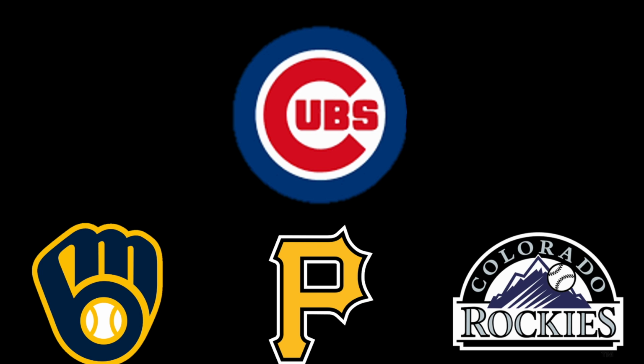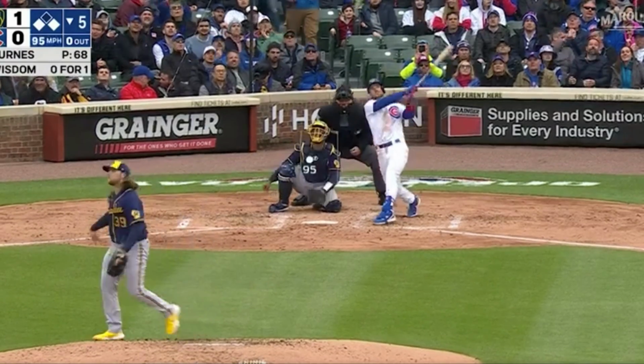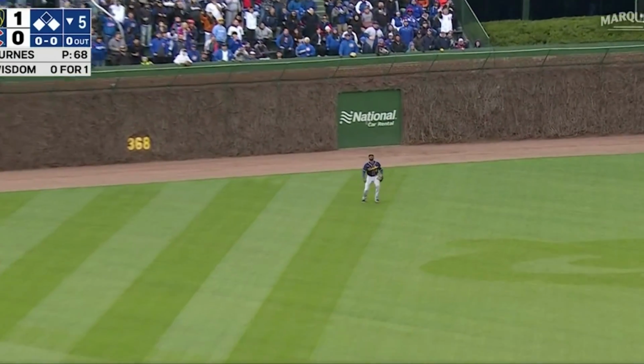the 2022 season. We'll take a look back at the most recent series from last week, and also do a look ahead to next week's series. Let's get into it. First, we'll obviously start here on opening day with the series against the Brewers, with the Cubs trailing 1-0 here in the fifth inning.